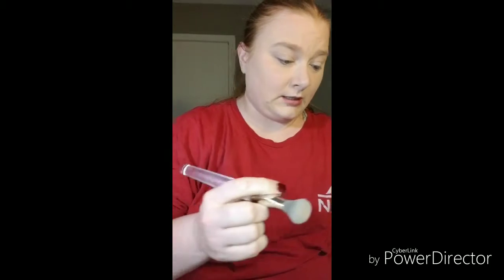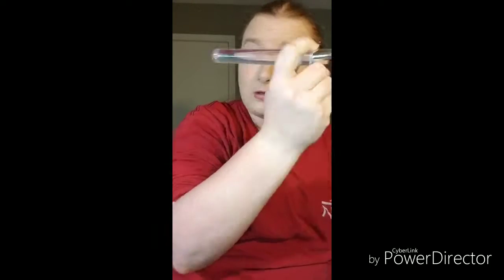I'm going to take this Equate brush. I'm going to go into Halo. And I'm going to go right underneath the eyes. Halo is the kind of lighter shade. This is Halo. This is Enhance. We're going to go into these two shades underneath my eyes, just as kind of a concealer enhancing shade underneath the eyes.